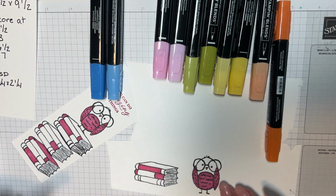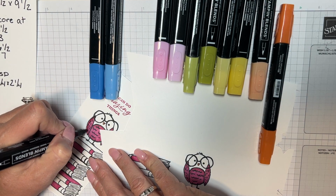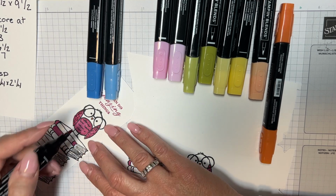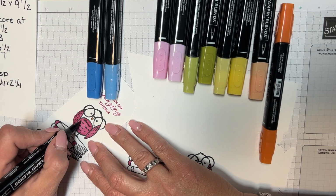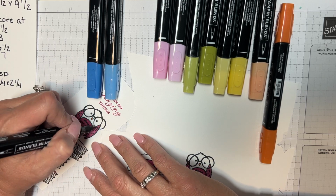Now I'm going to get the dark, and I'm just going to do a little bit of shading. I'm just going to shade, kind of go with that, and then do that.